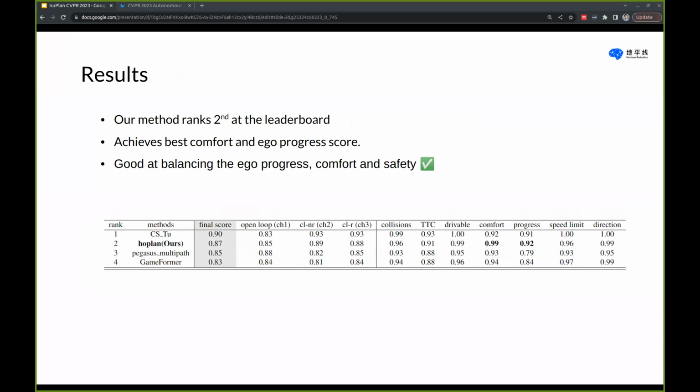Our method ranks second on the leaderboard and achieves the best comfort and ego progress score. The method demonstrates that it is good at balancing the ego progress, comfort, and safety. Since the first place is rule-based, we could say that we are the highest ranked learned method on the leaderboard.